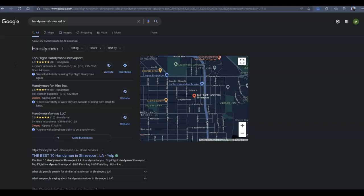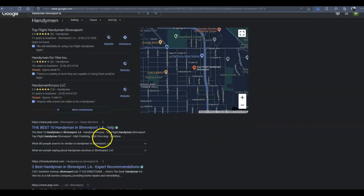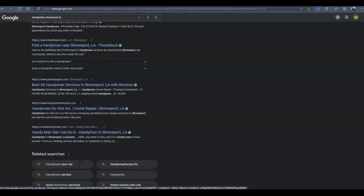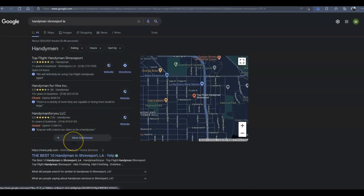So first things first, if I'm a potential customer and I'm searching handyman in Shreveport, Louisiana, I am going to see the top 3 businesses and maps in that first page of organic URLs. That's this down here. Now, 9 out of 10 people are never going to make it to the second page, and most people won't even click more businesses. You want to be as easy as possible for your customers to find you in order to maximize the amount of people coming to your website and utilizing your services.